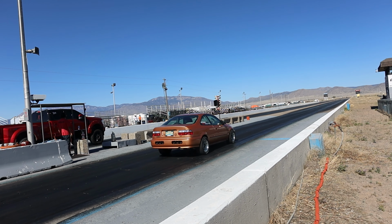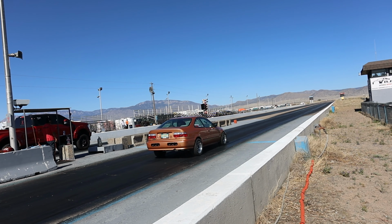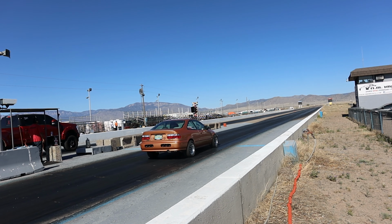Always I've seen a truly hammer the throttle here. This is what we get. We staged and ready. Let's go.